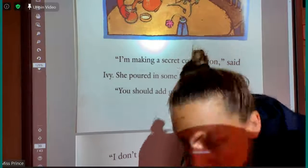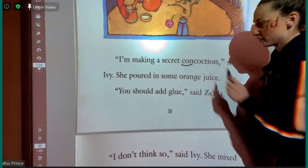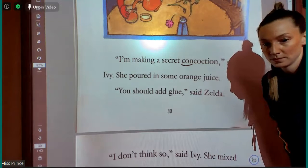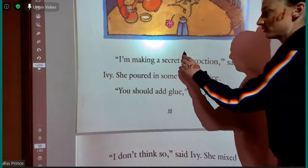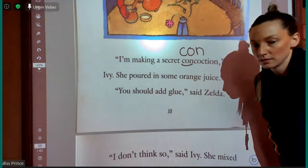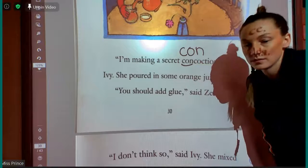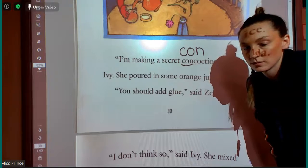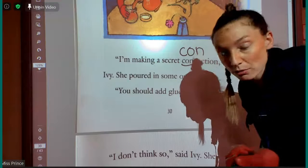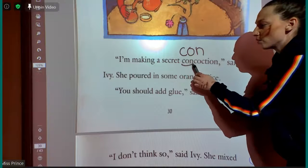Liam, can you just read this part right here? We have a C-O-N. C-O-N. It can be cone or con. Good job. Okay, we're going to try it both ways because that's a skill we practice. Cone.